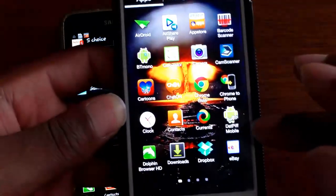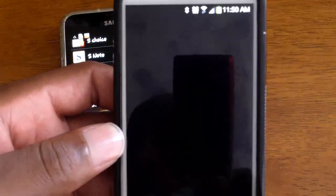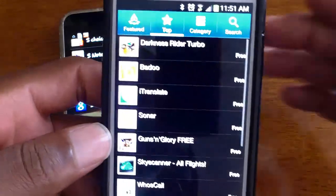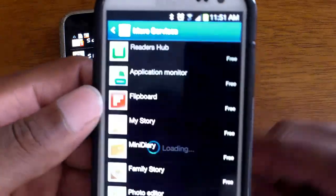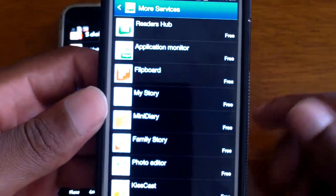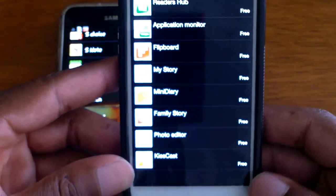The same thing goes for the photo editor. There is no photo editor on this phone, and there's not one available in the Samsung apps. I figured all of the applications that Samsung had on the older phones would be available inside the more services area of the Samsung applications, but they're not. So that's another drawback I found.